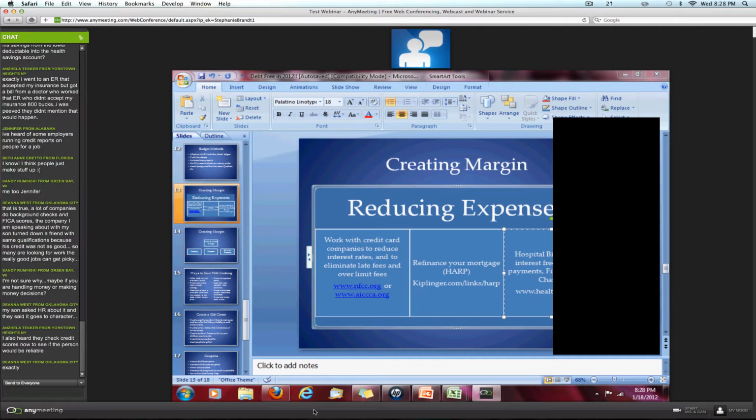As far as health savings account plans for dental, I think so. I don't know for sure, but I would definitely check into that. Lisa's asking, do they have these FSA plans or HSA plans for dental? Anything health related to me would be included, but always check with whoever you're going with.